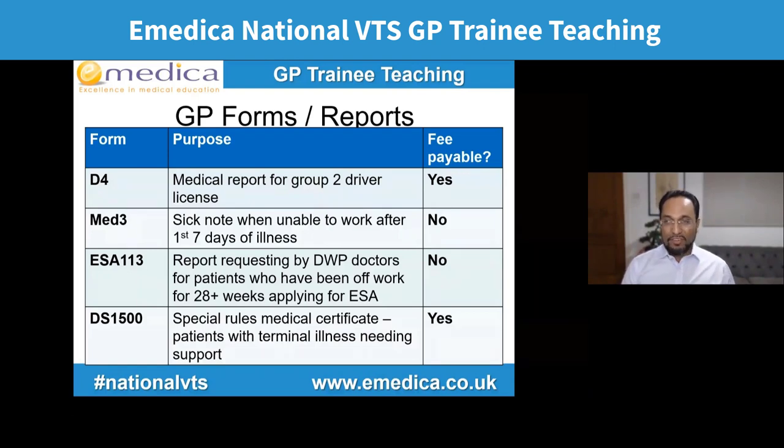And finally, the other one that was mentioned was the DS 1500. This is the special rules medical certificate. This is only applicable for patients who've got a terminal illness who might need support with mobility or care, usually to apply for benefits where you need help with things like that, things like a personal independence payment. You need to have been sick for several months and we need to think that you're going to need it for at least 6 to 9 months going forward, depending if it's PIP or if it's disability living allowance, okay, for people under 16.